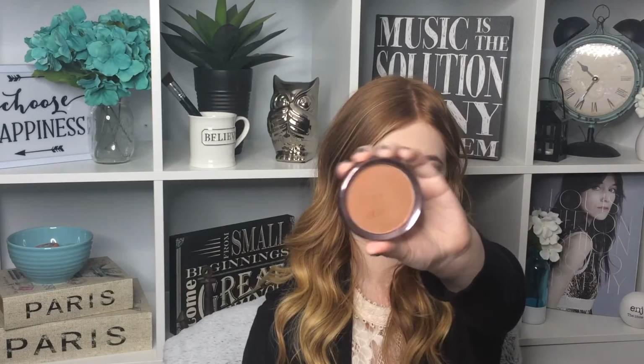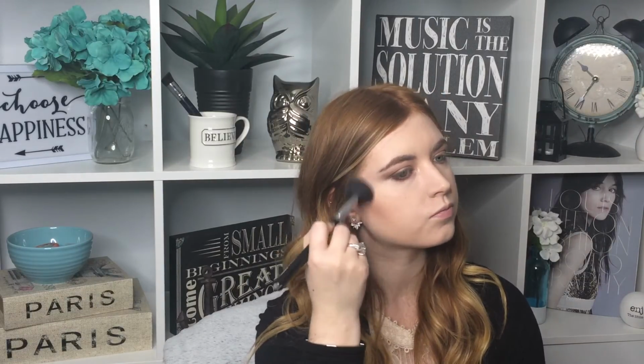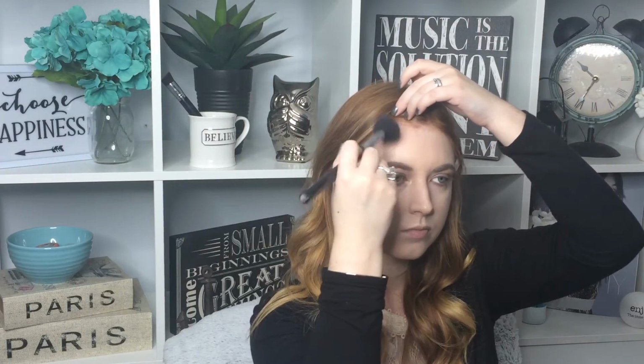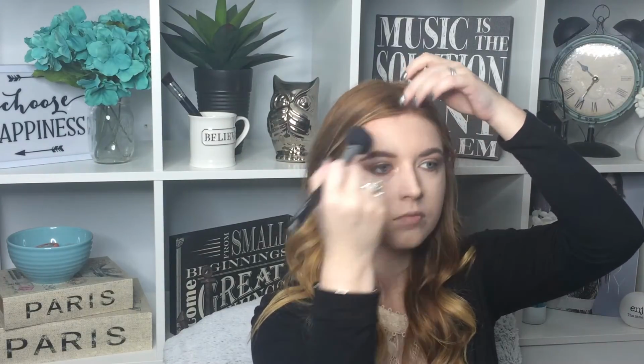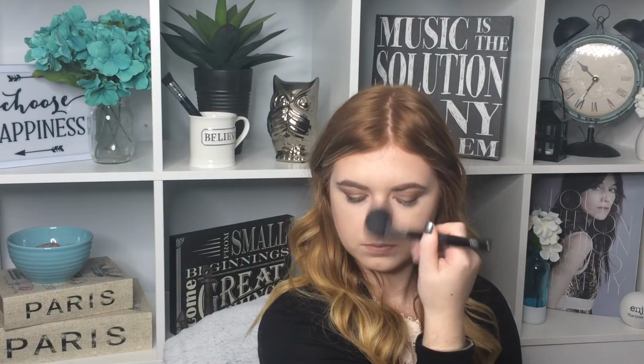I now have to give my face some shape and definition, so I'm taking this bronzer by 100 Pure and I'm just contouring and bronzing my face where I normally would. I absolutely love this bronzer as it is warm toned, however it's not too warm that it looks muddy or anything. I just absolutely love it, and 100 Pure is all vegan and everything like that, so I've been loving their products. So that is what I'm using there just to bronze up my face.